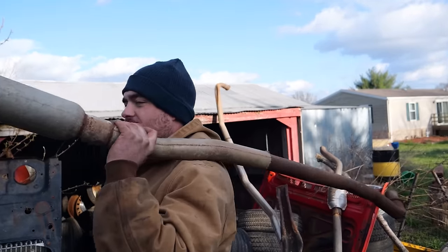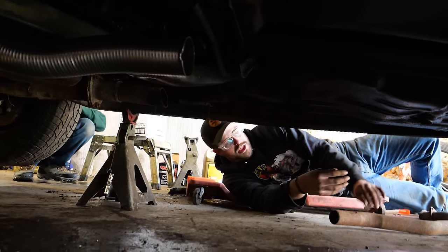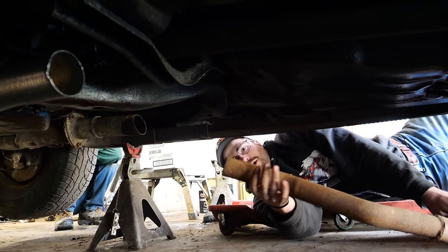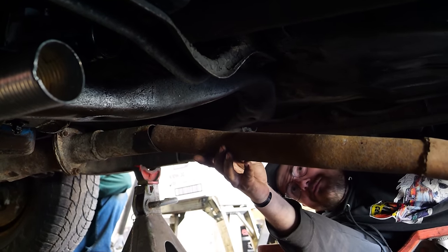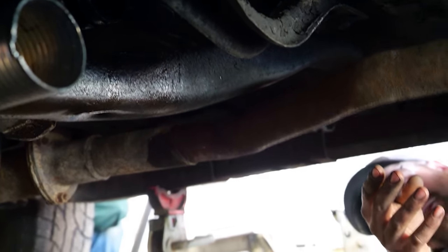Free of charge. All right, let's see. We got two different sizes because we're cheap and we love this car so little. We think this might just fit in what was on the header. Oh yeah, it might. It might be loose. Nope. Perfect. Is it perfect? It is perfect.